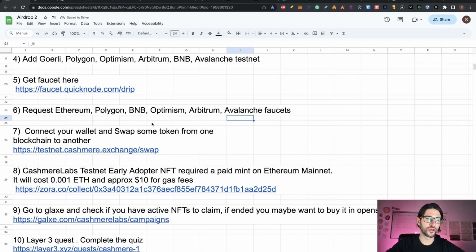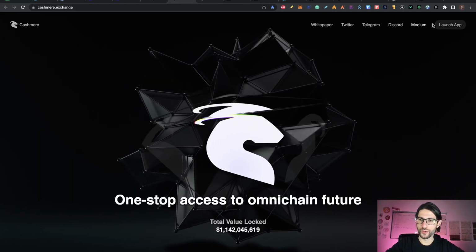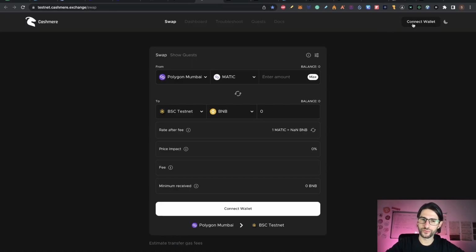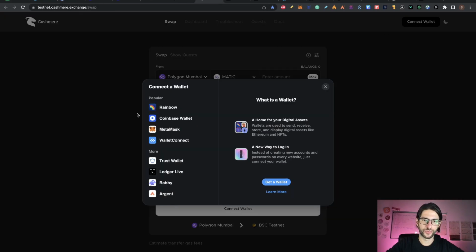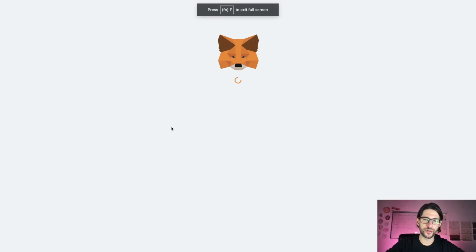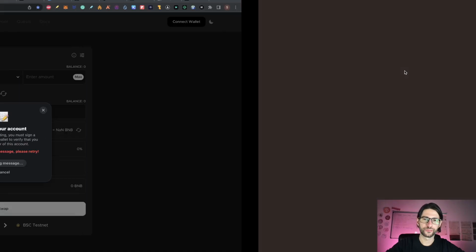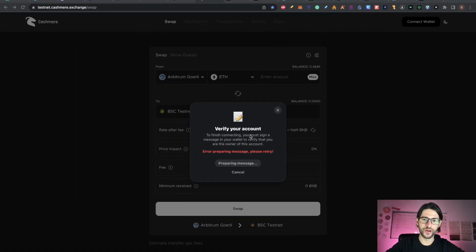Step 7, we are going to connect the wallet and swap some tokens on the blockchain for the testnet of Cashmere. So you go to the link here, or from the website you click on launch app. You are going to see this. So we are going to connect here using your MetaMask wallet. Accept, connect. You are going to need to verify your account first, so confirm a message that you are going to see on your MetaMask.